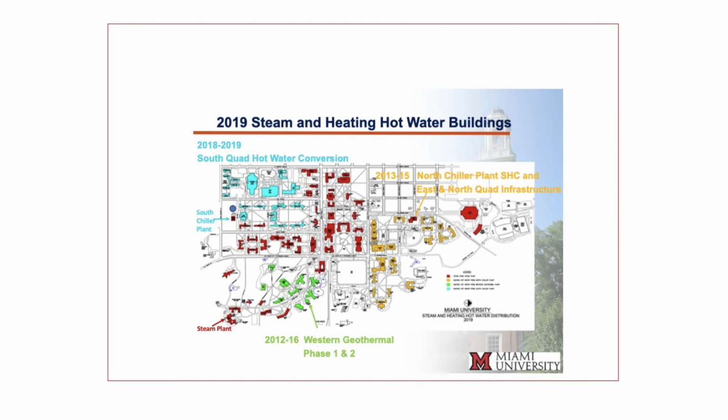So now we look at the same campus and we see a lot fewer red buildings. The light blue buildings we've converted to heating hot water. On the light yellow buildings, same thing: we've got simultaneous heating and cooling and converted off of steam to hot water. And then the green at the bottom is our geothermal plant, which serves those buildings.